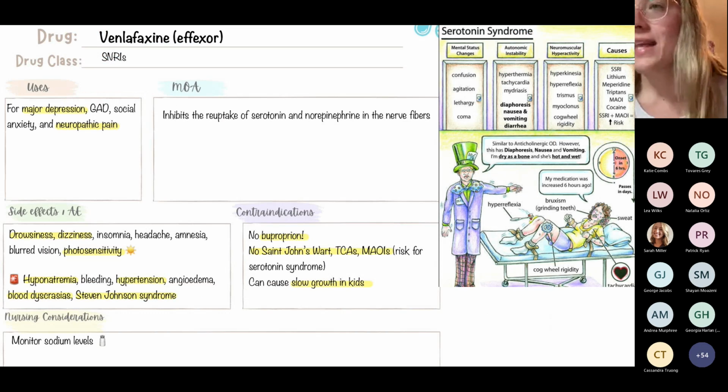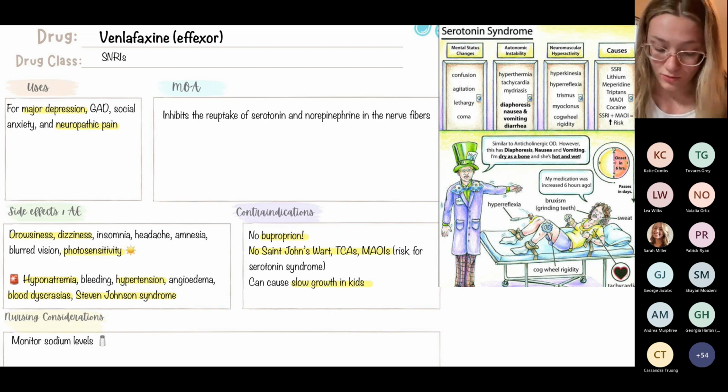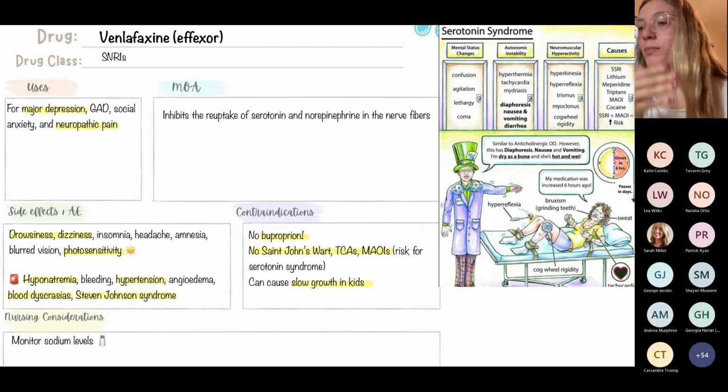Up next, we have our SNRIs. Again, similar consideration. We're looking for serotonin syndrome, okay? That is our big picture for both SSRIs and SNRIs. Specifically with your SNRIs, please monitor your sodium levels, okay? Alteration, because this can cause hyponatremia. So the SNRIs, N, think Na, sodium.